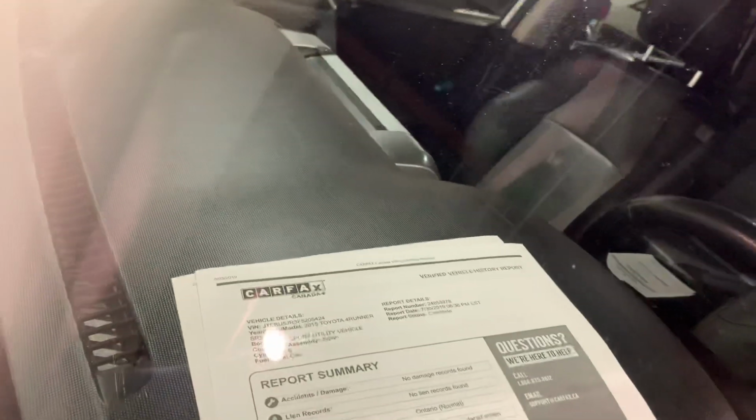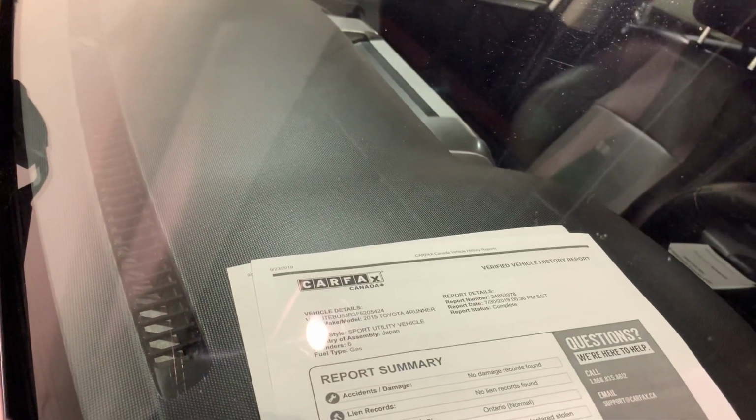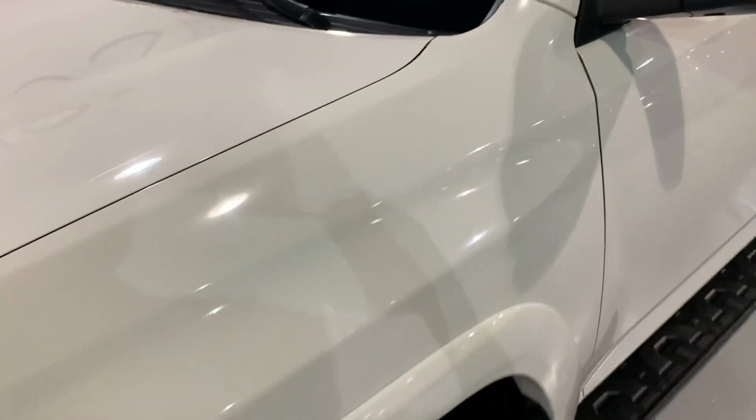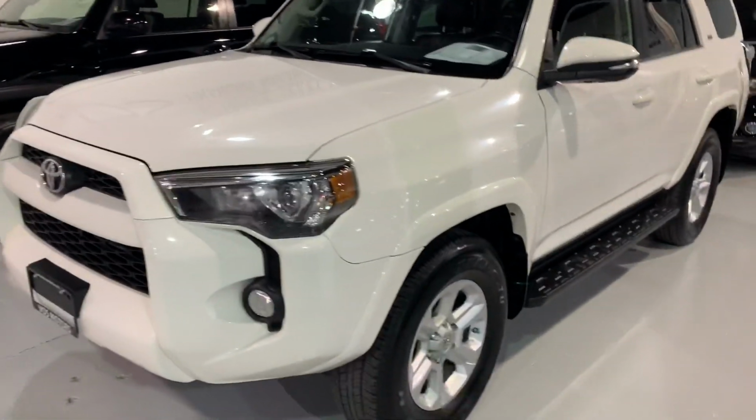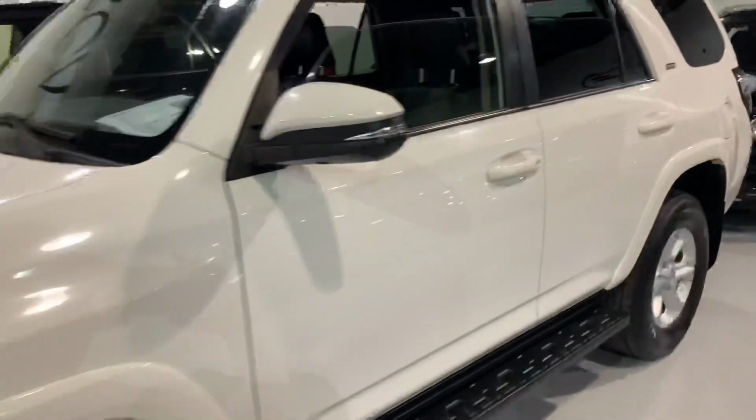2015 Toyota 4Runner. This unit is very clean, never been in an accident, clean title. It's fully safety certified. This unit is white outside and black leather interior.